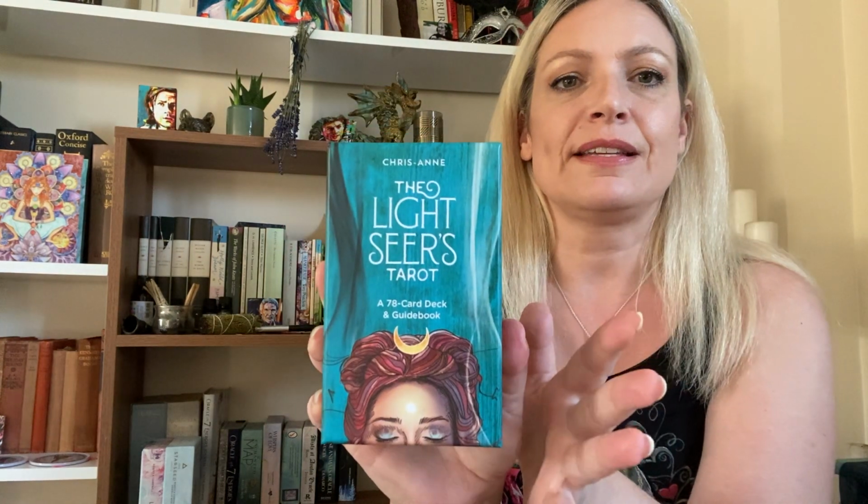Now, I cannot actually remember the first deck that I bought for myself, but I know there are three that I got relatively close together, so I'll go through those ones next. One of my first ones was the Lightseer's Tarot. When I saw this deck, I was instantly attracted to it.